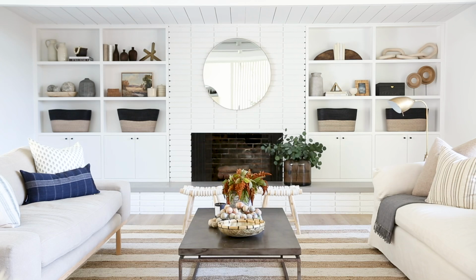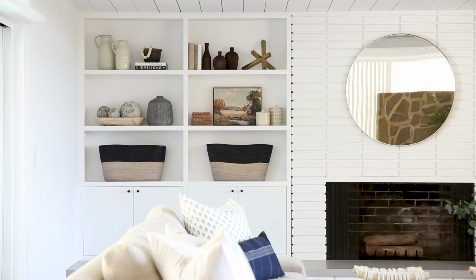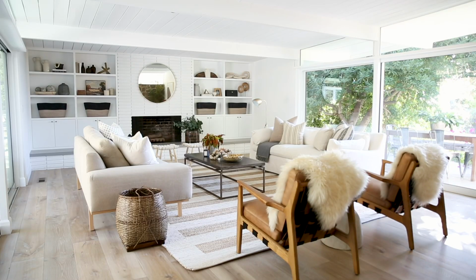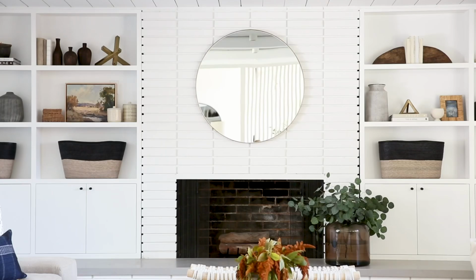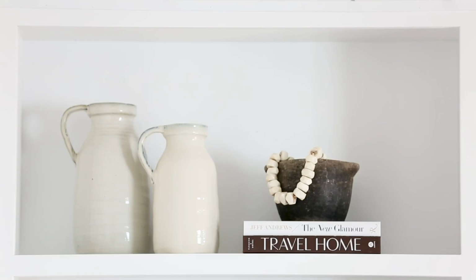The fireplace was existing, and it had built-ins originally on either side, but we just needed to give them a fresh look. So we did the built-ins white to just keep it with that light vibe that we were going for, and that gave us a great backdrop to add great styling accessories on top of.